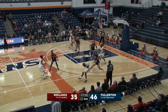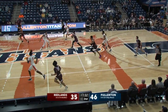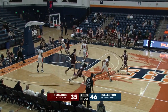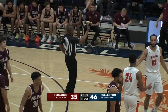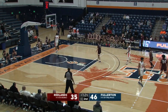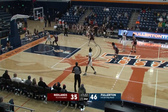So Redlands kind of hanging around, kind of sneakily. It doesn't really feel like it's all that close, but it's certainly not a 20 or 30 point margin on the scoreboard either. Kyer Jackson getting inside. There's no call for any kind of trip up. Owens with a 3, San Antonio the rebound, Berry with a foul. So that's going to give it to the Titans, and Redlands now at 3 fouls. First half, they got up to 8 fouls, maybe in the first half of the first half. Titans by 11.